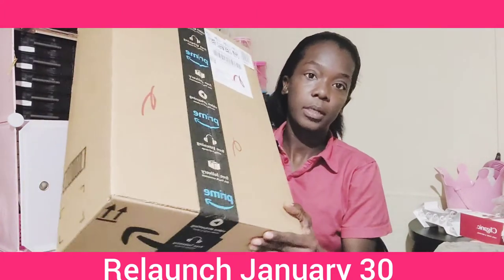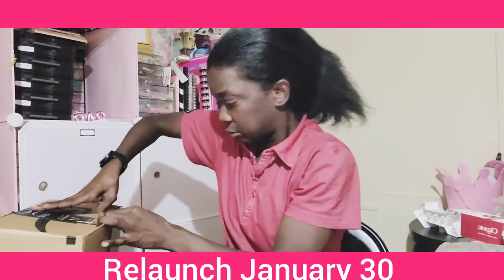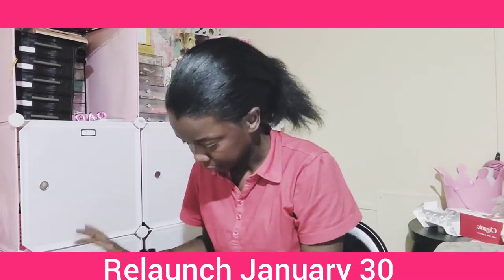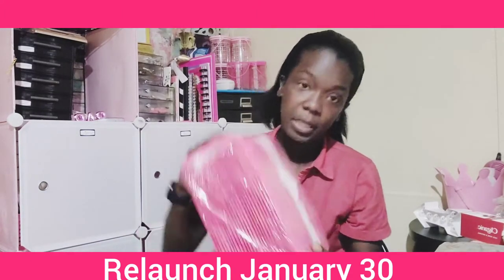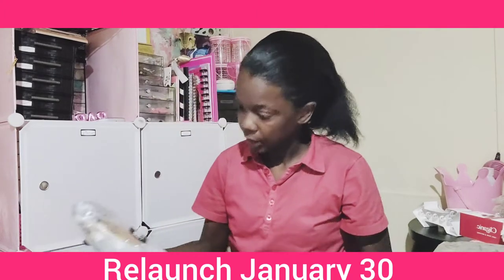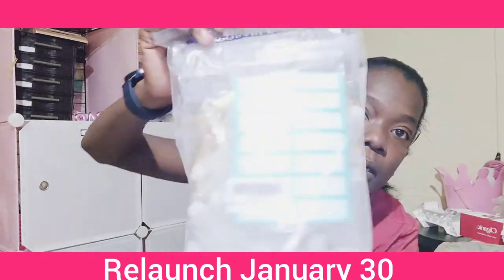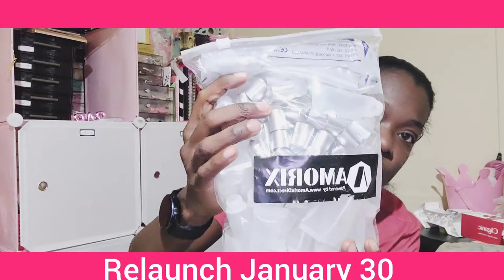Then I got three more boxes. So this is the first box. Some 25 piece polymailers in pink, and then I got some of the gold squeeze tubes. I got some silver top squeeze tubes.